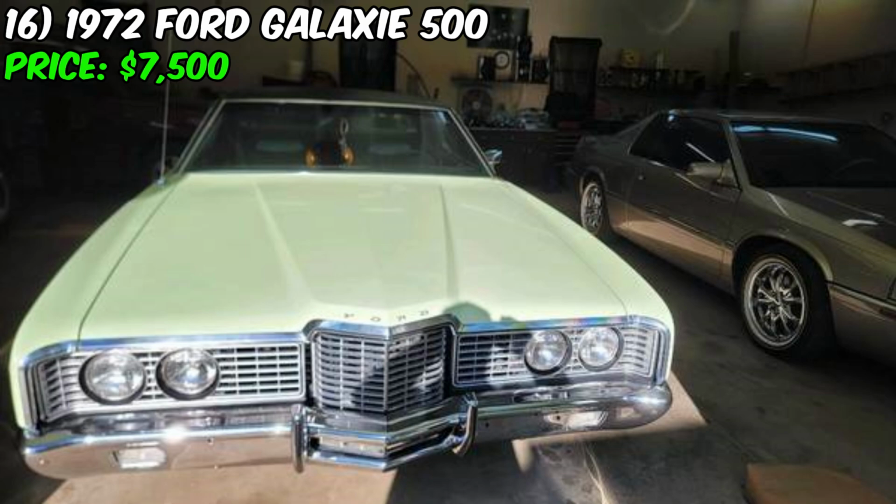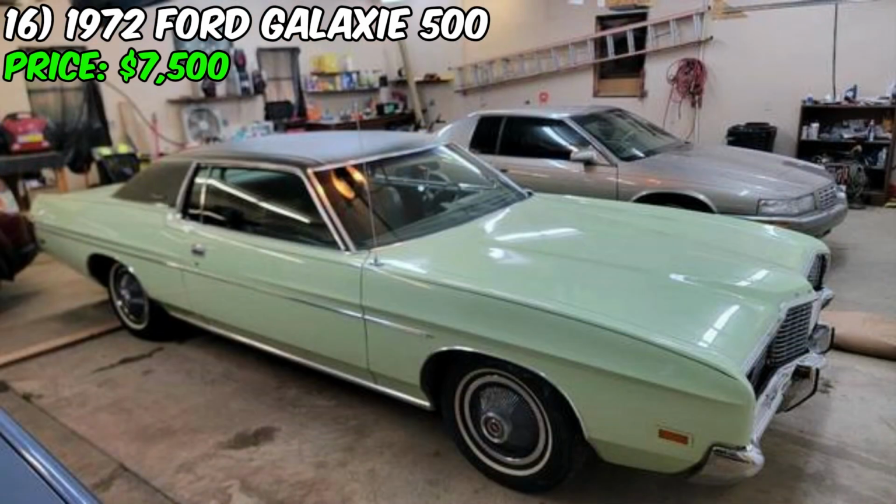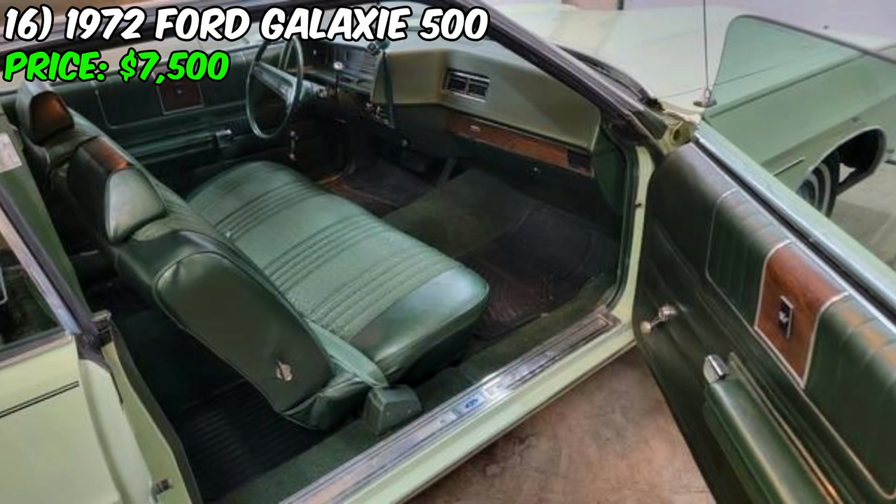First off, let's talk about the condition of this Galaxie. The seller describes it as 92% mint condition, which is pretty darn impressive for a car that's almost 50 years old. It's clear that the previous owners have taken great care of this vehicle, and it shows in every detail.